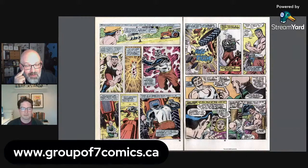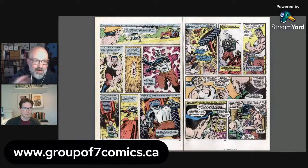I love his power up. I redrew that one as a kid a couple of times for pleasure, and I love the look of him as organic steel. That design impacted me, and that character's never changed. He's always had these bands of organic metal wrapped around. It's a great design. It just really works.